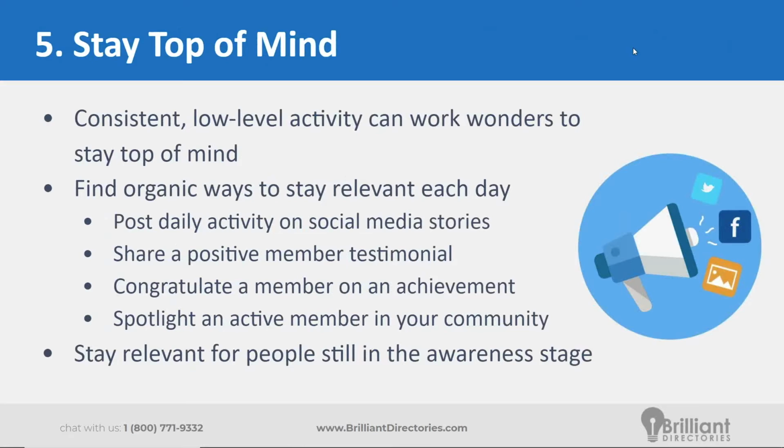This consistent low-level activity is what's going to help keep you afloat if you're going on vacation and you don't have a lot of time to dedicate to finding or publishing new content to share. It could be a good way to keep you afloat during those times. Some good ways to do this are to share normal, everyday organic activity. If your target industry is prevalent on Instagram or Facebook, those two platforms have a story feature, which is a kind of temporary post. You can share something on that.